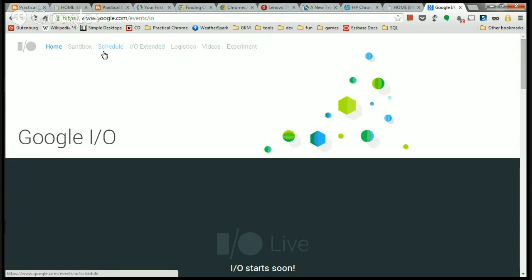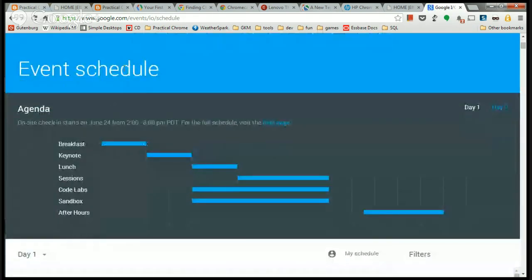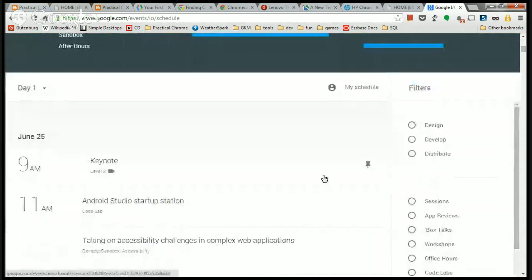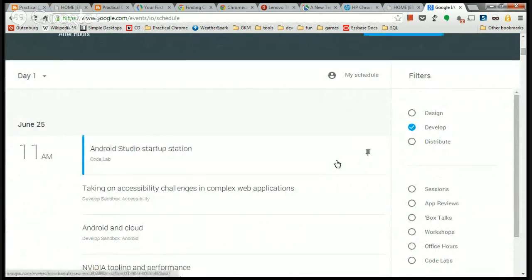So again, being able to go in and go to the website, then look at the schedule really quick. I'm just going to bring it up on the screen. And you're looking at the difference. You literally can see the agenda: breakfast, keynote, lunch, sessions, code lab, sandboxes. They don't even have after hours stuff for all the parties and stuff. So like Craig said, you can definitely break it out. I can click develop, and that's just going to be all the ones for develop.